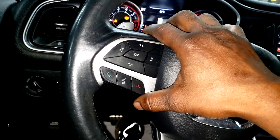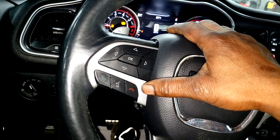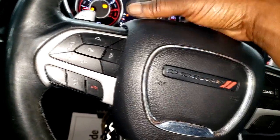Now, I'm going off on a rant, guys. We're getting ready to go to a computer. I don't mean to sit in the car and talk. I know you guys hate that. We're going to go to a computer and see what the fault codes are, what triggered this light on in the first place.